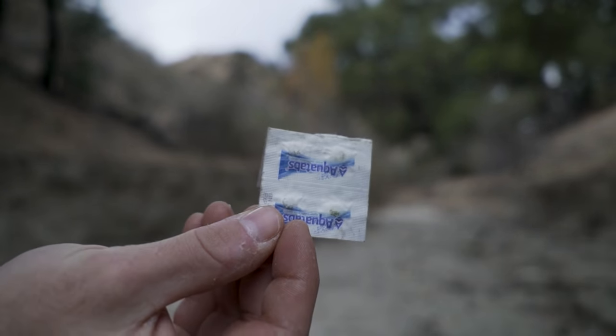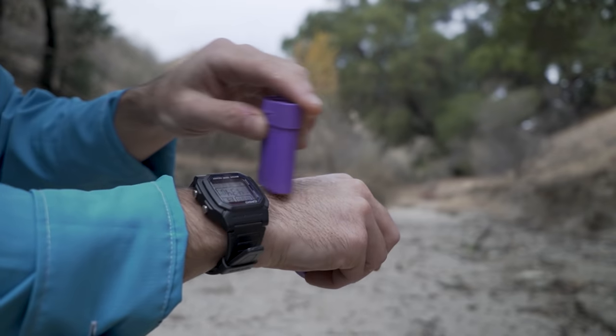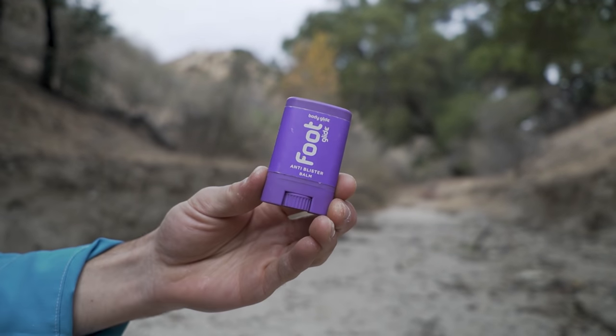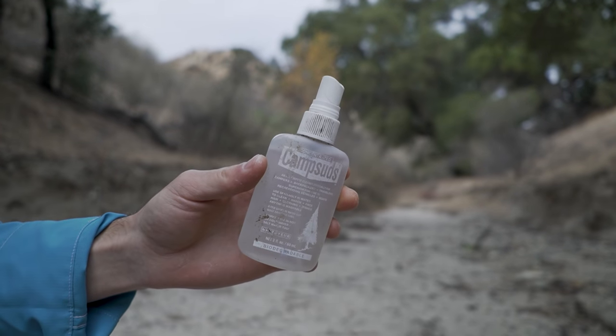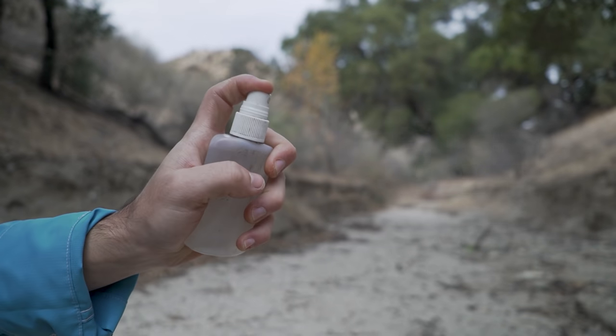On the outside of my pack, I carried some Body Glide. This was really nice to have in the desert or when it got hot to keep your skin moisturized, and the foot kind has vitamin E in it. I also carried some bug spray. This is Sawyer Picaridin in a little squeeze bottle, and that worked really well.